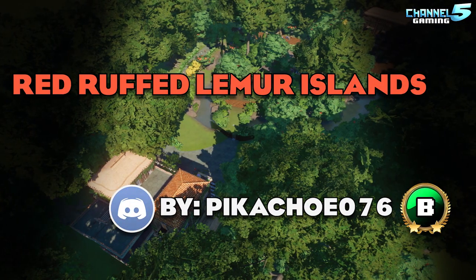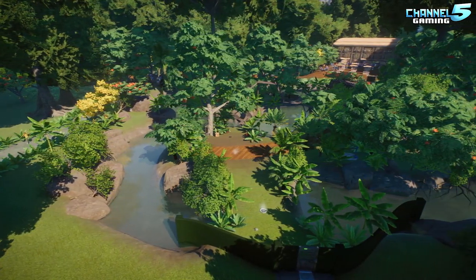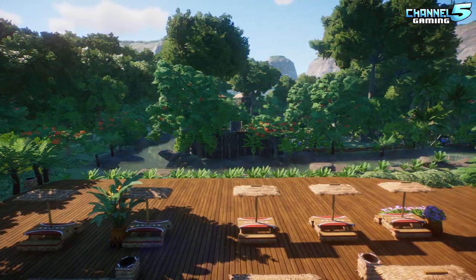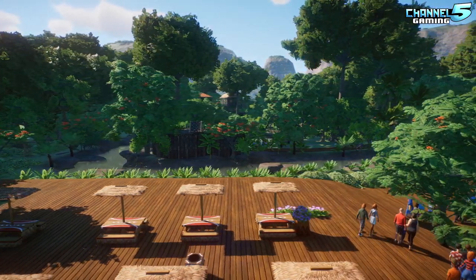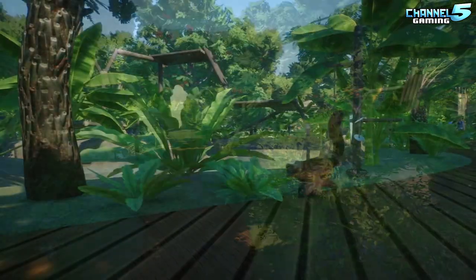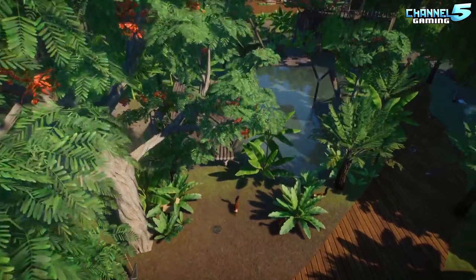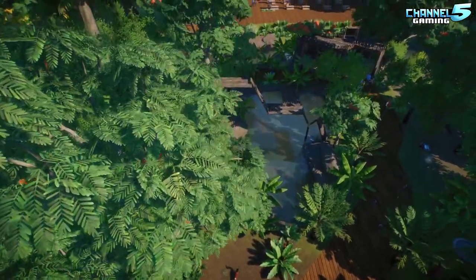The Red Ruffed Lemur Islands. Is it Red Ruffed? How do you say it? Red Ruffed Lemur. Red Ruffed Lemur Islands. Created by Pikachu 076, one of our Discord builders.